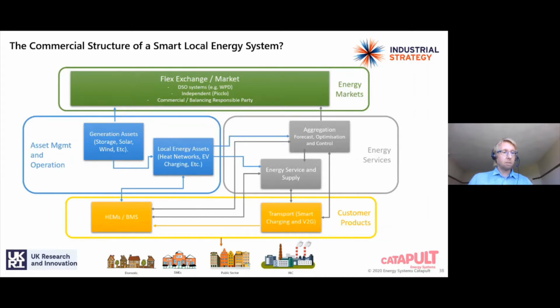So the reality is it's a collection of stuff, and a lot of stuff already exists. The key nub of what we've seen so far is how people choose to organize themselves, and there are lots of different ways that's currently being approached. From our perspective, there are four key components that we've seen within a SLES. First, energy markets, which is basically how you facilitate upstream into either local networks or national markets like TSO services, or potentially where the DSO transition takes you. And there are many different approaches to that.